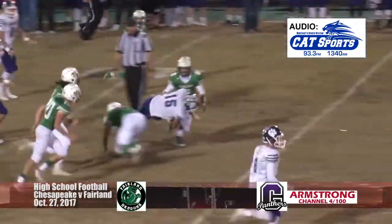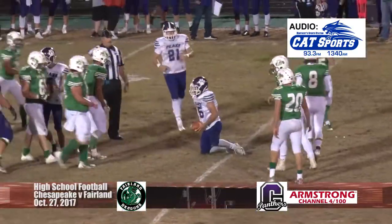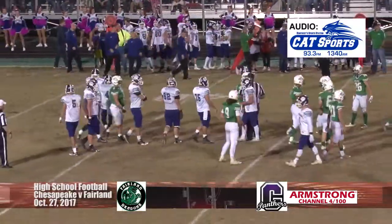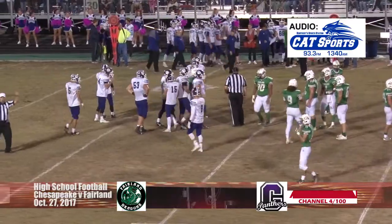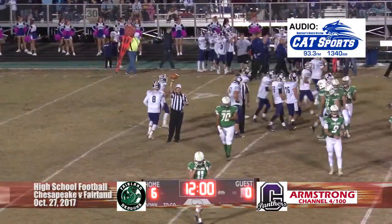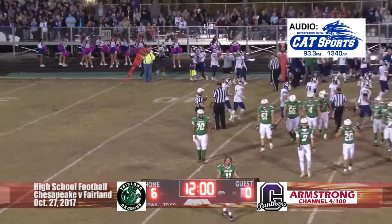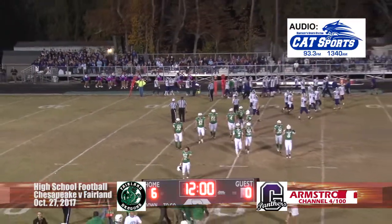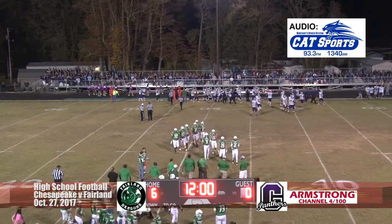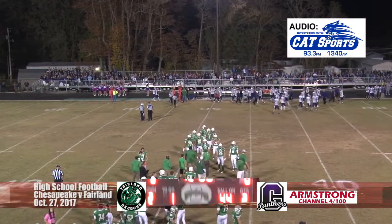They're going to send Kelton Jones in motion and hand it off to Tyler Eddy up the middle. Eddy's going to pick up 9 yards, and that's going to end the first quarter. The Panthers scoreless, and Dragons strike first with 16 seconds left in the first quarter, and that sets the score. Dragons 6, Panthers 0. We're heading to the second quarter. I'm Jacob Wells, along with Jason Stevens, and you're listening to Cat Sports on 93.3 and 1340.